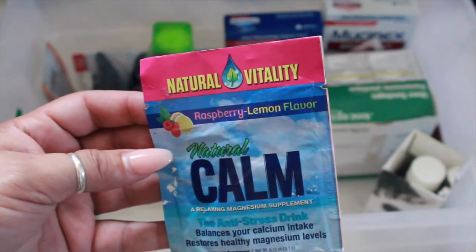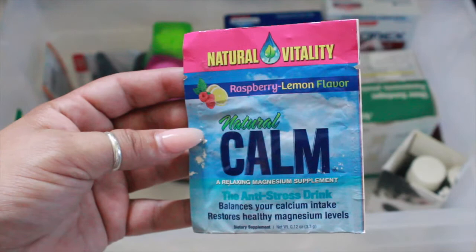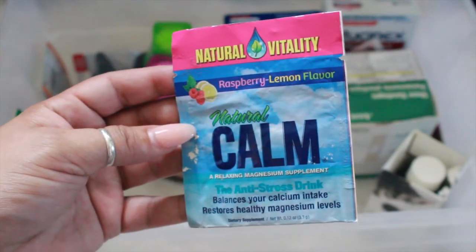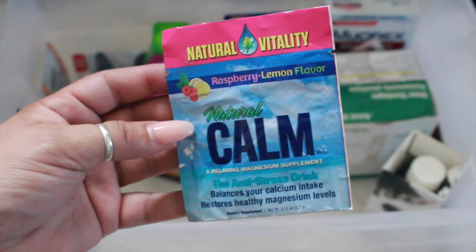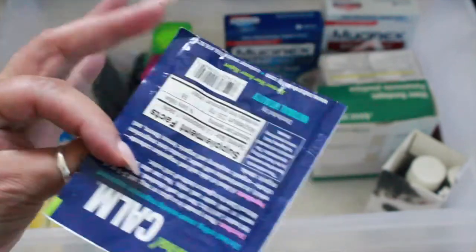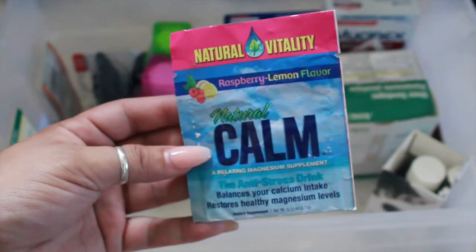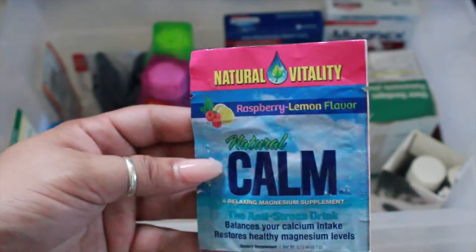I don't know why I have this in here, but anyways, this is the Natural Calm, guys. This is really good stuff. I mentioned this before in one of my other videos, but this helps with relaxing your muscles. It's just magnesium, an anti-stress drink. I had to buy a whole tub of it because that's how much I like it, but this is just a little sample.